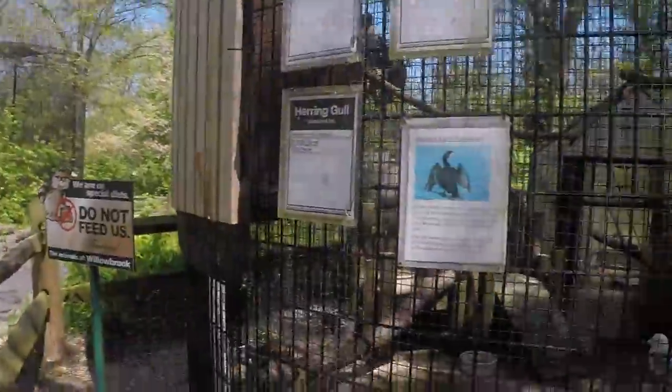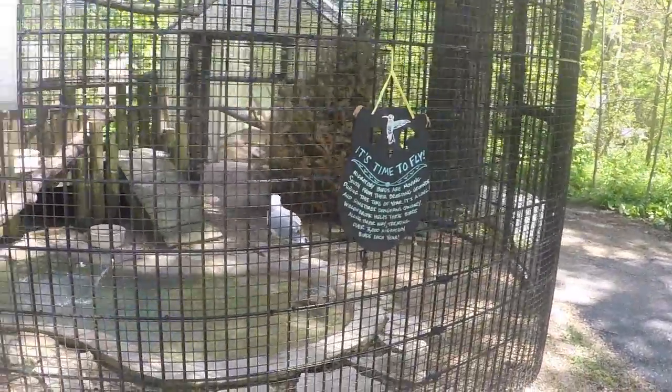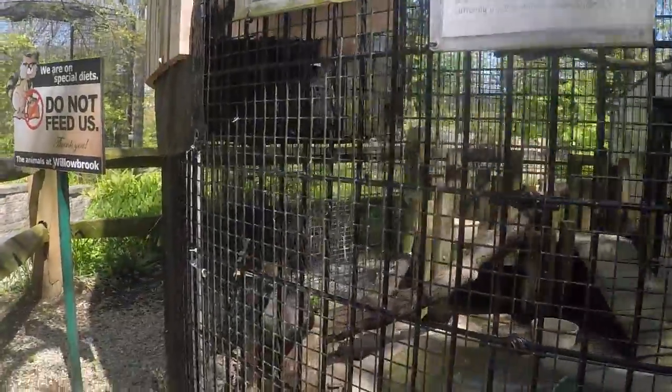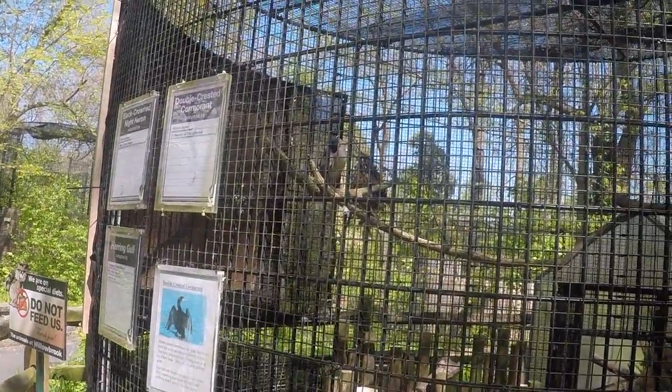It's like a seagull of some kind. Said there's only one bird in this cage, but there's two. It's probably more, but just found the second guy right over there. I just found a third one. I'm so excited that he decided to take a nap. That's how we roll.